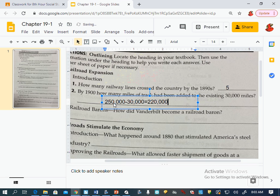Now if we were in class, we're mentioning where a lot of that track is going to be built. We hope you're thinking closer to out west or maybe in the south. And we'd maybe ask you why if we're in class right now, because a lot of that track was destroyed during the Civil War, and also we wanted to connect those areas out west.